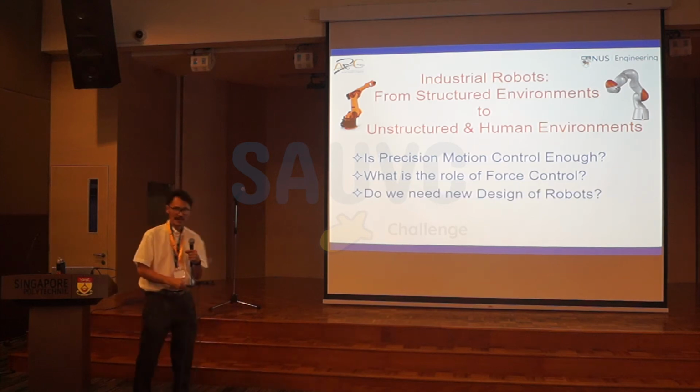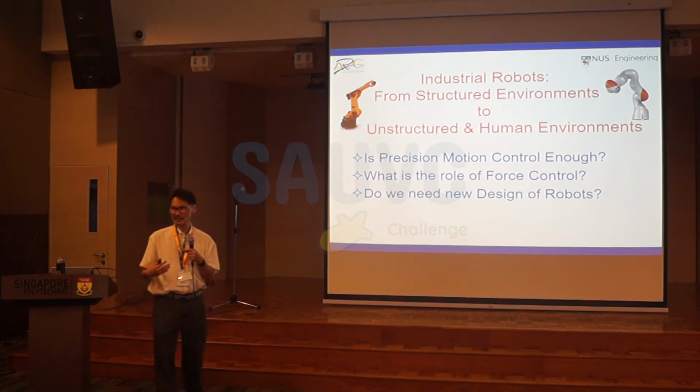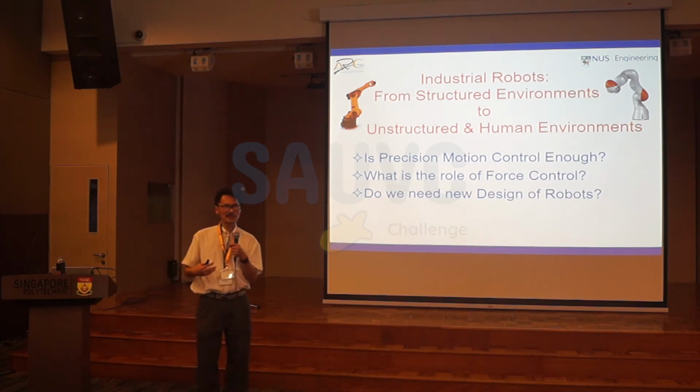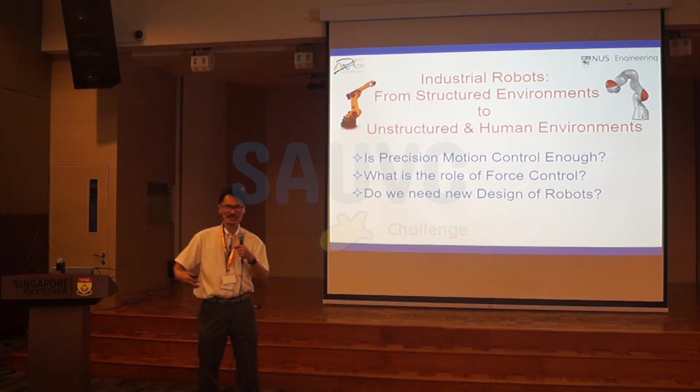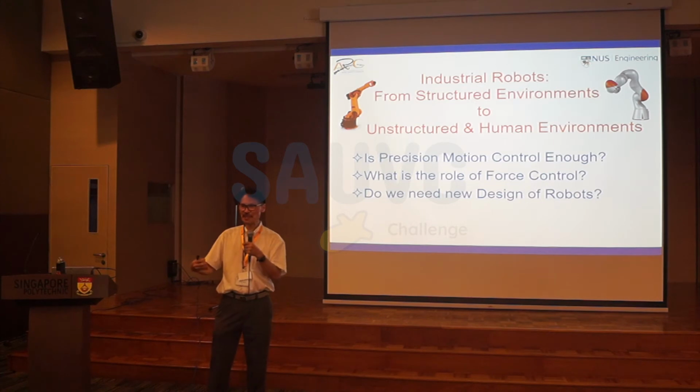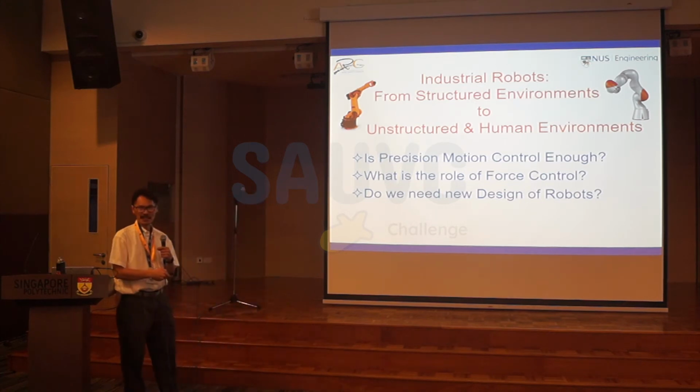Secondly, we need new design of robots. We don't want robots like this or even like this to be living with us at home, right? It would be nice if the robot is something like Hero, Big Hero, or Baymax, a bubbly balloon type robot that you won't be afraid of. You can even embrace it. It's like cushioning, right? So we need new design of robots.